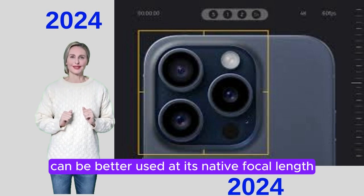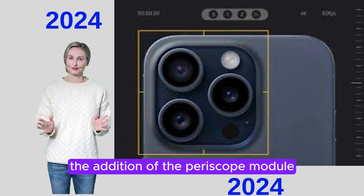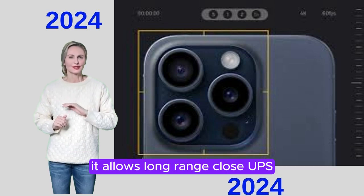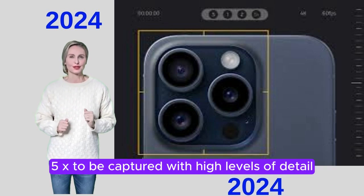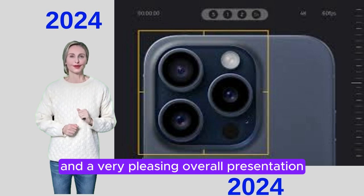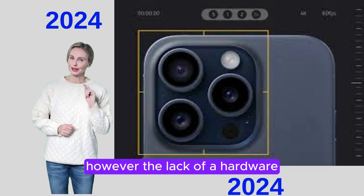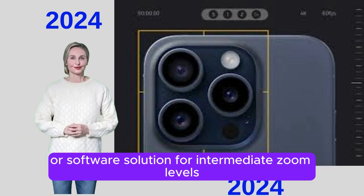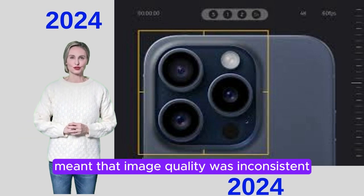The addition of the periscope module represents a major development for the iPhone series. It allows long-range close-ups, 5x, to be captured with high levels of detail and a very pleasing overall presentation. However, the lack of a hardware or software solution for intermediate zoom levels meant that image quality was inconsistent across the telephoto zoom range.